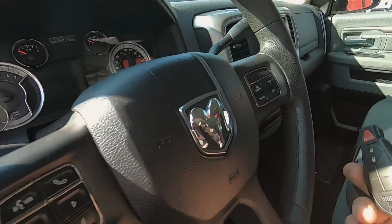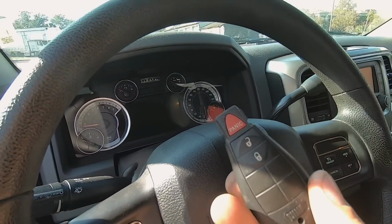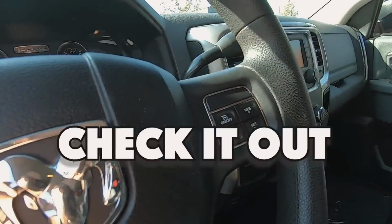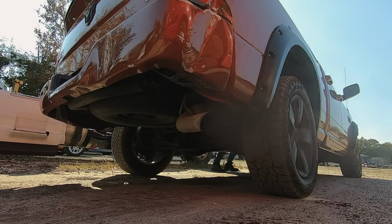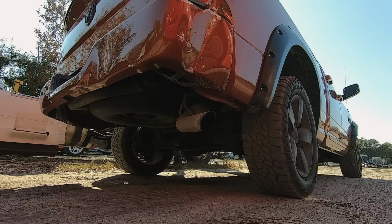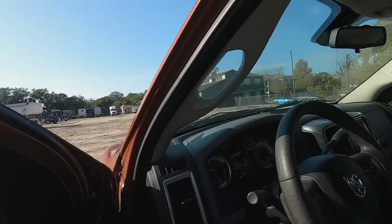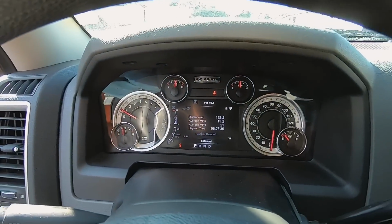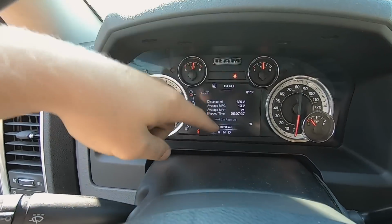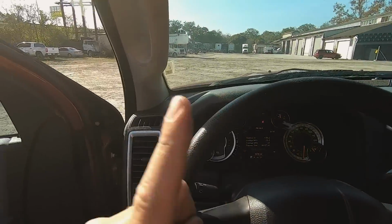Overall, she is a pretty clean truck. I'm gonna start this thing up for you guys just so you can hear it. I think it's the worst feature this thing has, but check it out. Yeah, so somebody deleted the muffler. They thought it was pretty cool, but I don't really consider that my favorite thing about this truck, but whatever, it is what it is. We have 86,000 miles on her, and then another negative thing.